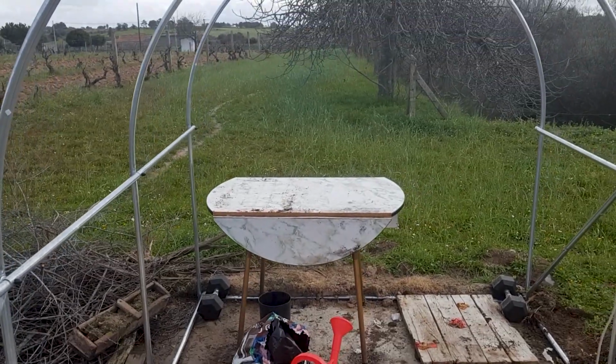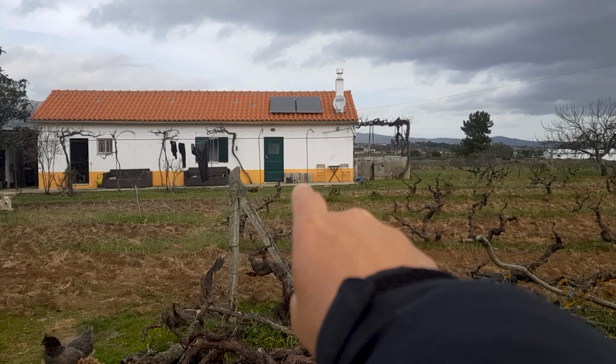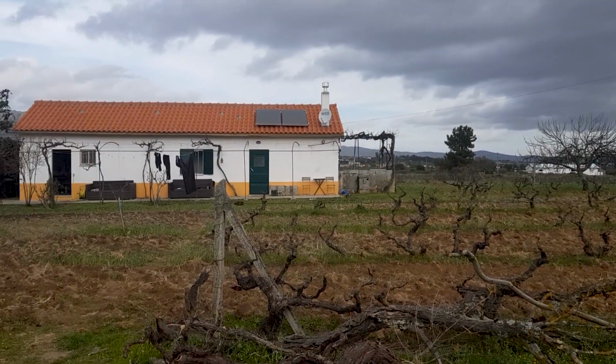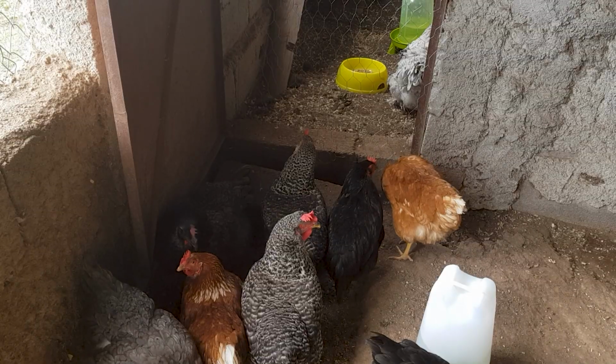So we'll see. And also, hopefully soon, we're going to be building the vegetable patch at the back of the house here. And I think we can move this to the back of the house, and being closer to the house it'll be more protected from the wind.